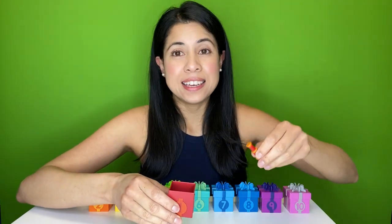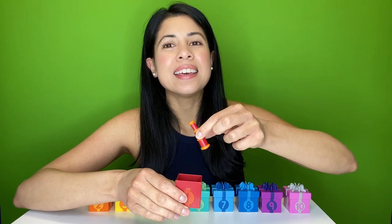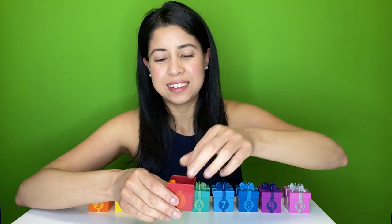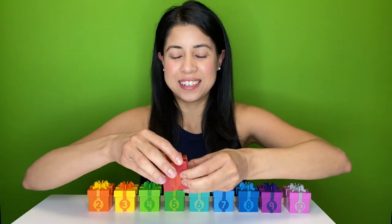Let's say in, and we'll put the telescope back in. In. And the top goes back on. Great job.